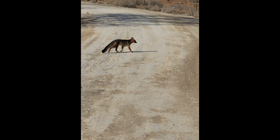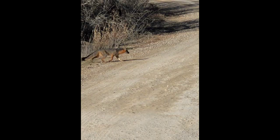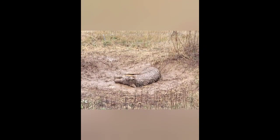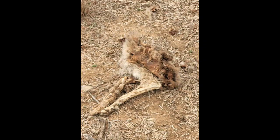Never feed the animals. If you feed the animals, they will start coming closer and will not be afraid of you and could possibly eat your pets. Coming up is where the ranch caught a coyote in a snare. And this is what's left of a bobcat after something ate it that was bigger.